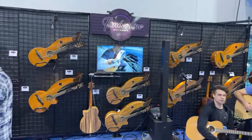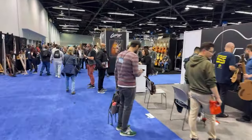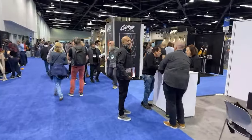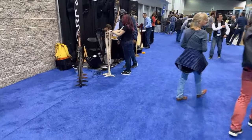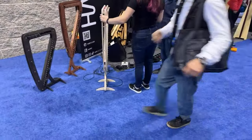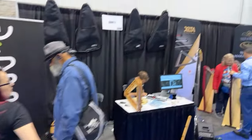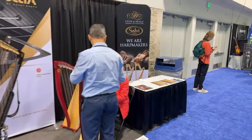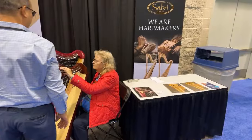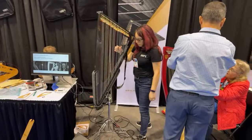Where's David Surchek? Is he here? Oh, the little harps. Look at that. That's cool. Portable harps and the case and everything. Harp E. It's even got a little strap so you can carry that one around and strap it on.